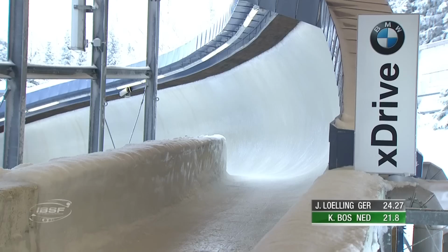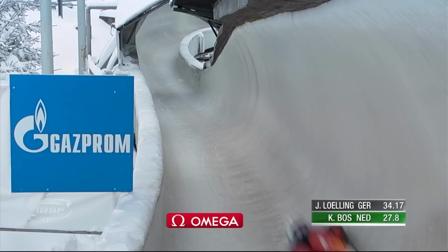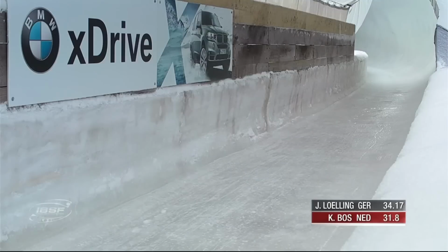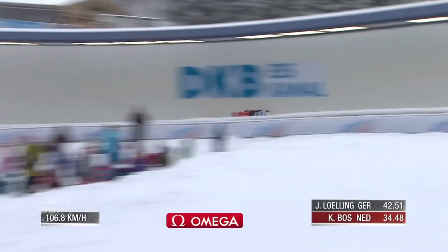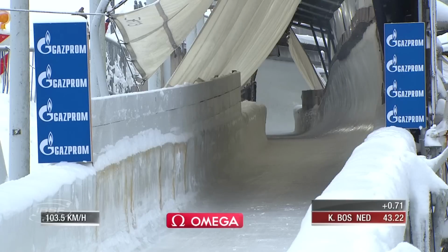A little bit skiddy at the top of the track, using her toes a lot to try and correct the sled and get it going in a straight line. She has a lead over Jacqueline Lurling of Germany, but now that's evaporated. Am I correct in saying Kimberly's our current junior world champion? Yeah, she had a really good season last year, and her sliding's really come along in the last couple of years.